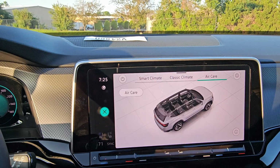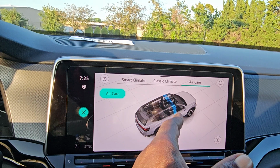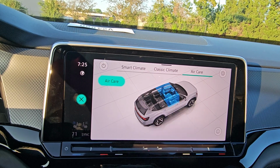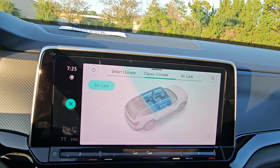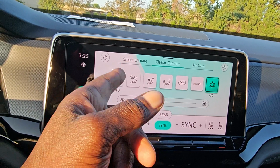So you have air care, which is your air filtration system. By activating that little bubble right there, or that little oval, that's going to show you the progress of the air filtration system in the car. It's scrubbing the air before it circulates in the cabin, so you can see that, and it's turning it blue. Oh, I triggered the other gesture control right there. So you also have classic climate, which shows you your vents. This is more typical climate control here, just no physical buttons, it's all tiles.